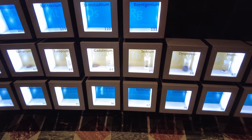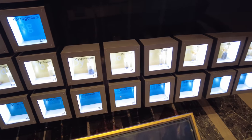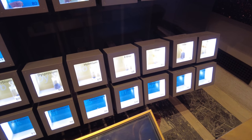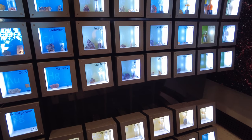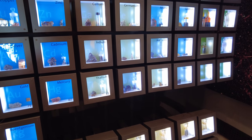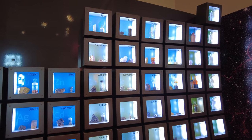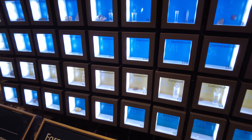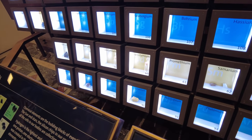Curium, Berkelium, Californium, Einsteinium, Lawrenceium. There's lead. Lead, I know, is one of the most dense elements. They use that for a lot of protection. This is cool. Some of these things look empty. Yeah, maybe they left it empty because it's so unstable.